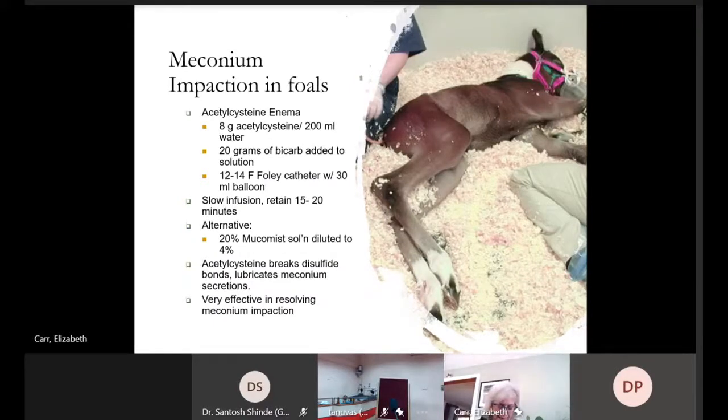If you cannot buy the actual powdered form of acetylcysteine, you can use the liquid injectable drug Mucomist, which is a drug that's used for people with cystic fibrosis. This is much more expensive, but is easily available. It comes in a 20% solution. And if you're using Mucomist, you want to dilute it to a 4% solution and apply it similarly. You do not need to add bicarb if you're using the Mucomist.